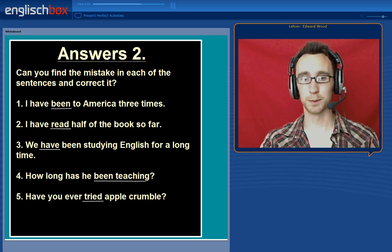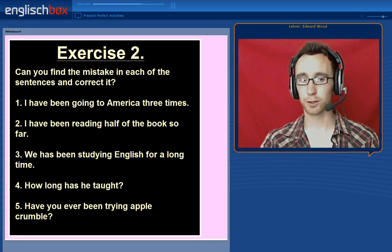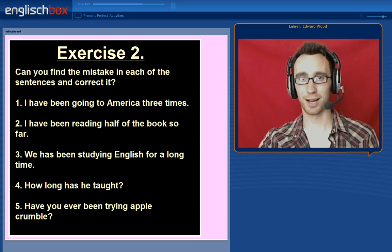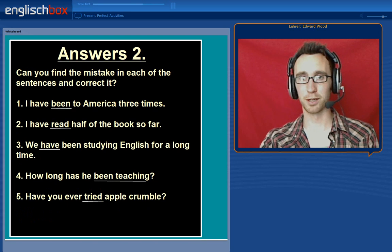Number 5, have you ever tried apple crumble? Not have you ever been trying apple crumble? Because we're talking about how many or if you have ever tried this in your life. With ever, we only use the present perfect simple.